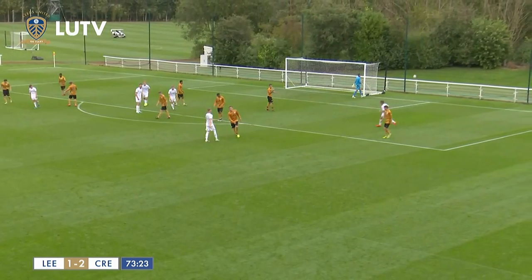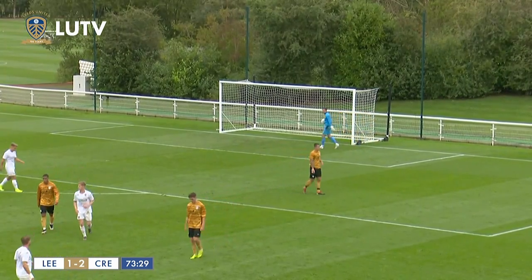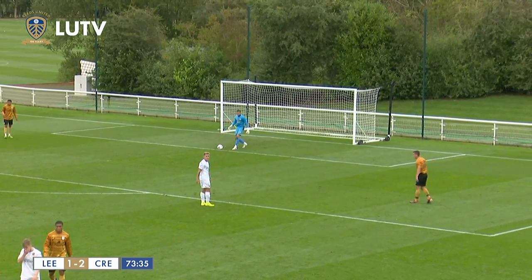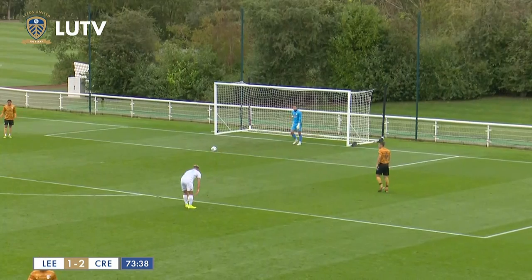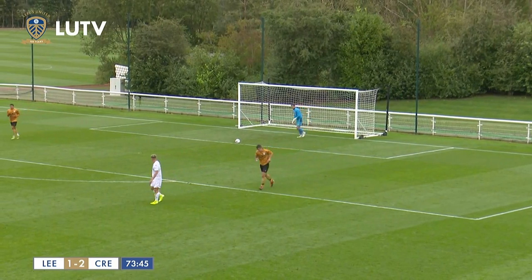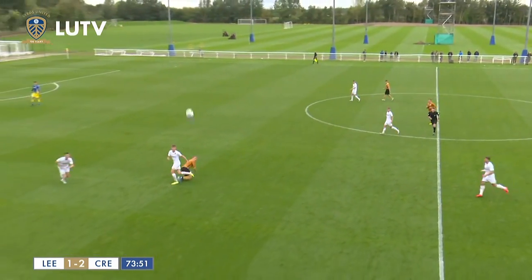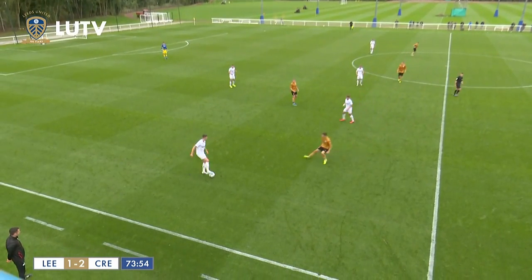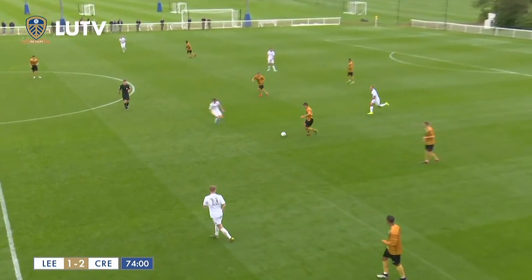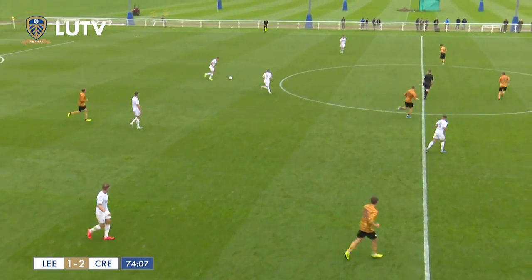Bogus fancies a drive, and it's going to be too powerful and behind for a goal kick, but he's been playing down either flank in the second half, so he's got a little bit excited after getting the ball in the middle. But a shot to forget about, still 2-1 to Crewe. Down the line it comes, intercepted high. Up the pitch from Crewe, a little long ball forward. That'll suit Leeds. They're dropping back to retrieve possession.